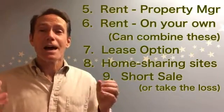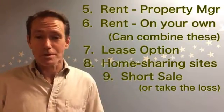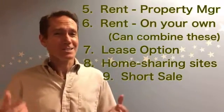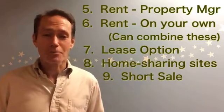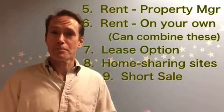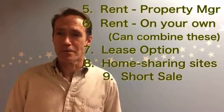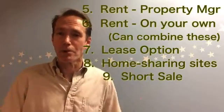This is an option. I've seen people do this, but I don't list it here as an option because, number one, it's just not appealing to a lot of people, except maybe the bank and maybe the person that's purchasing the house. And number two, I just don't like this type of deal. I prefer win-win deals where everybody wins.